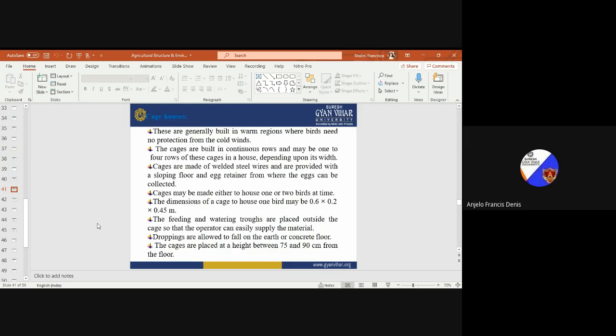So important points are to be considered here: the dimension of a cage to house one bird may be 0.6 x 0.2 x 0.45 meter. So the length is 0.6, the breadth is 0.2, and the height should be 0.45 meter. This dimension of the cage is sufficient for the survival of an adult bird.